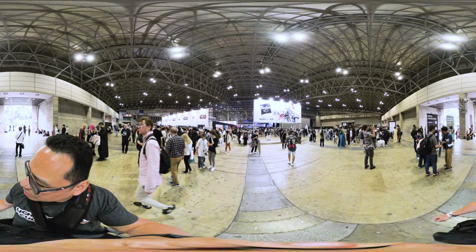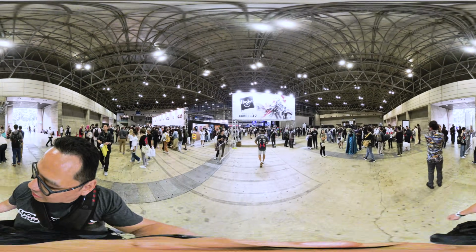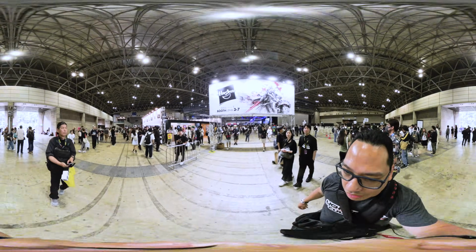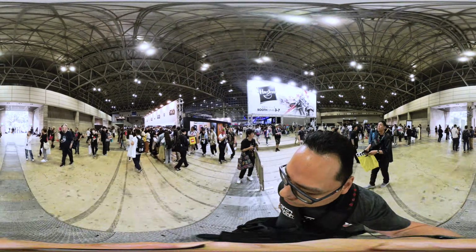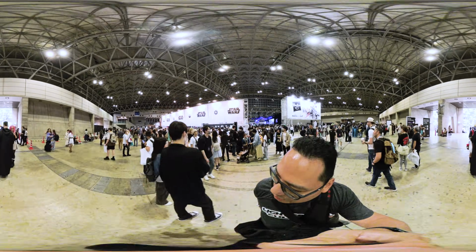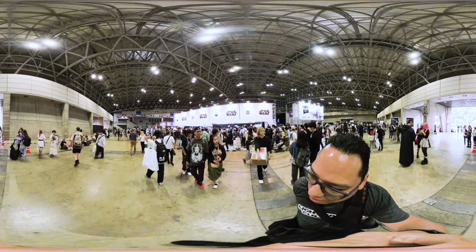So I believe this is the autograph. This is the line for Hayden. I'm gonna walk this way. See, this is the merch store right here.